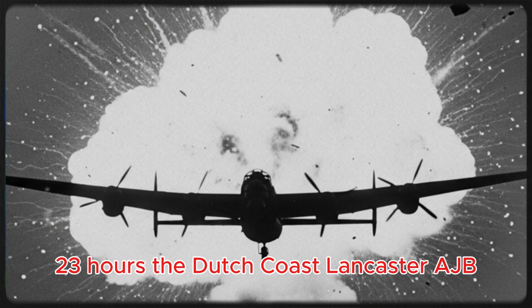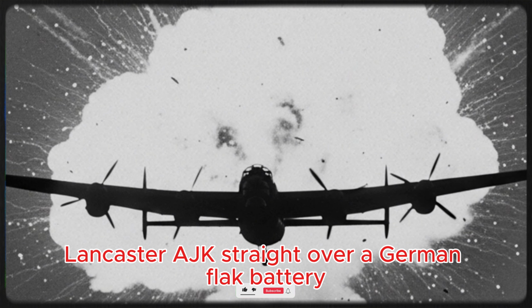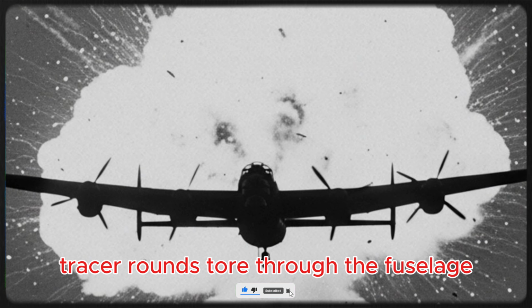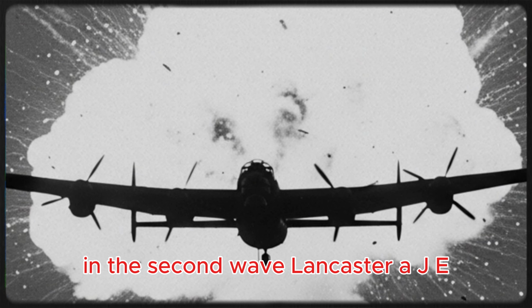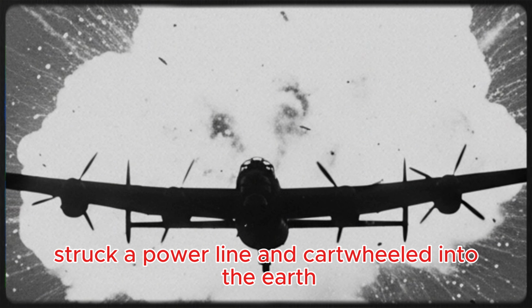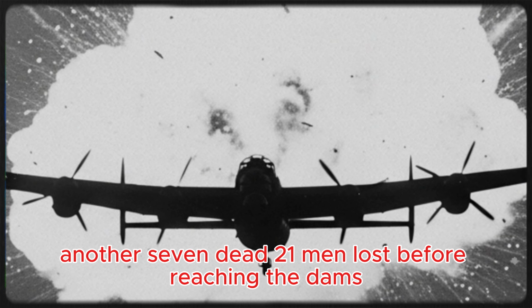2300 hours, the Dutch coast. Lancaster AJB clipped a high-voltage power line and exploded in a fireball. 7 men dead. The formation continued. Lancaster AJK strayed over a German flak battery. Tracer rounds tore through the fuselage. The bomber exploded. 7 more dead. In the second wave, Lancaster AJE struck a power line and cartwheeled into the earth. Another 7 dead. 21 men lost before reaching the dams.